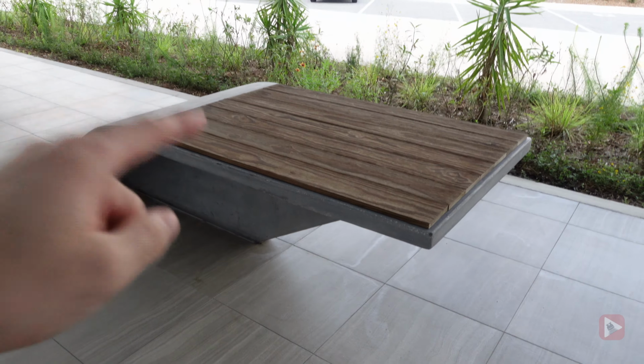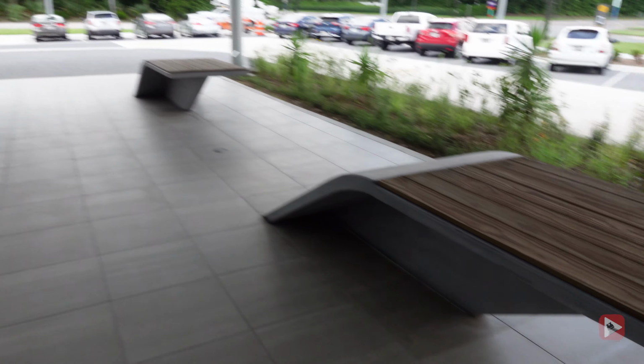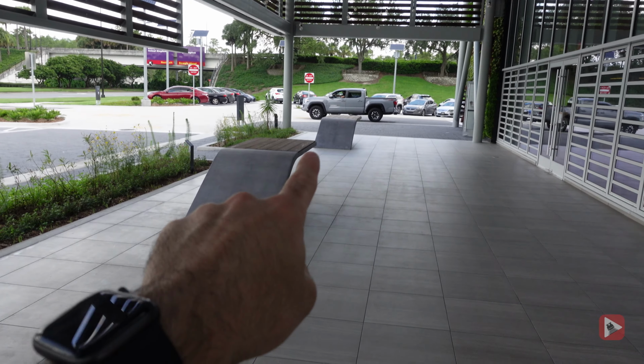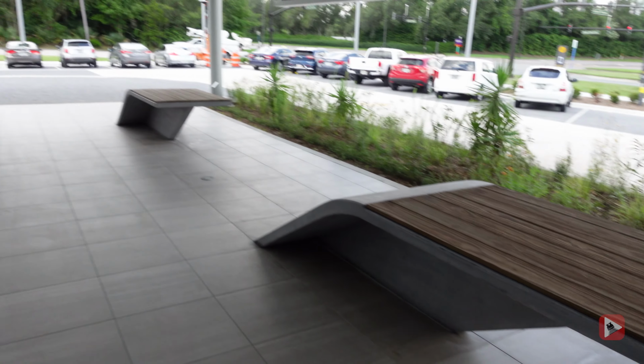They also have these super cool, weird table things. These things are pretty neat. There's no chairs around them, but maybe they will in the future. Maybe it's a social distancing thing, but they're every, I don't know, whatever that is, 20 feet, 25 feet. It's pretty cool.